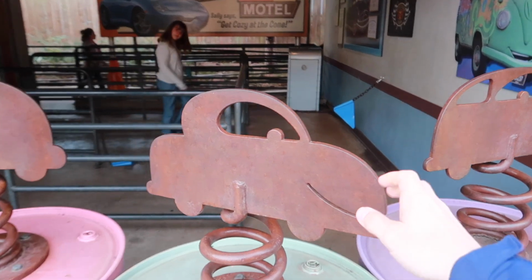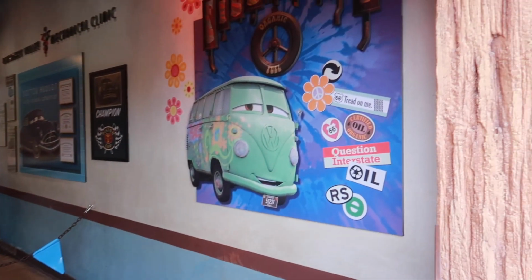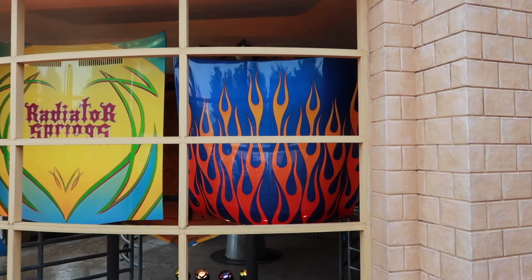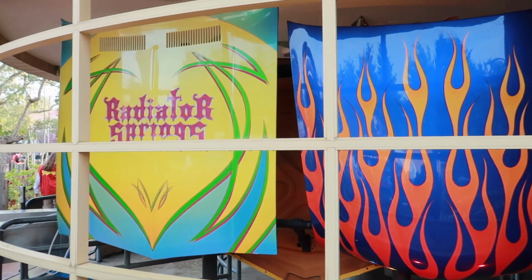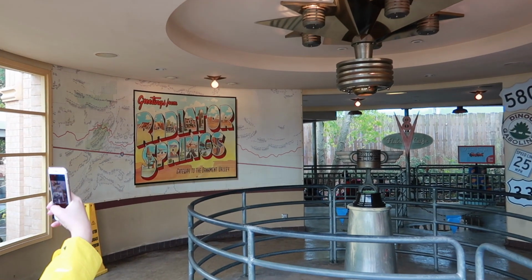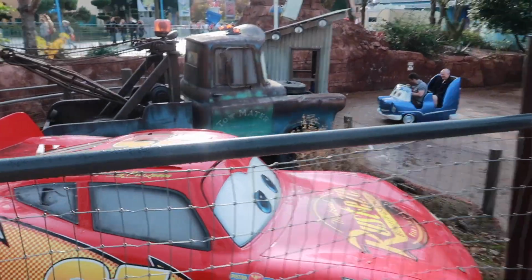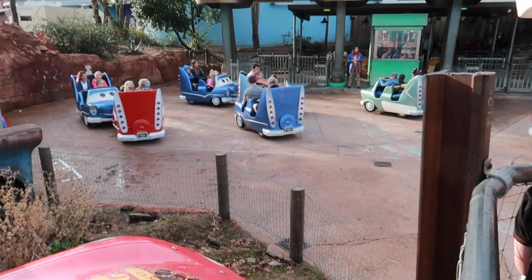I love these things. They're like solid steel. Oh, look at Happy Man. I would love if my car had one of these hoods. I actually quite like the flames. We get the Piston Cup and Radiator Springs there in the distance. Lightning McQueen and Mater just chilling out here, watching the wacky races.